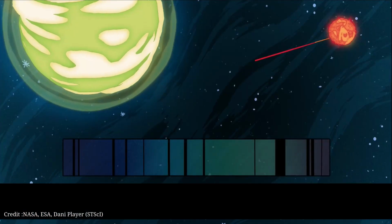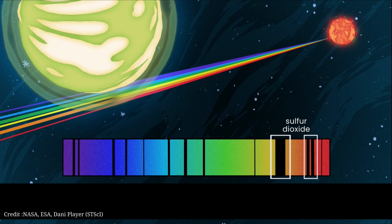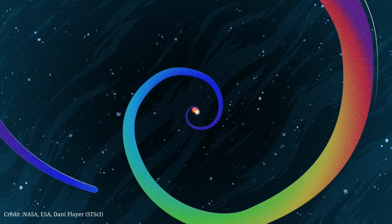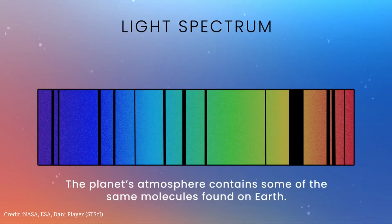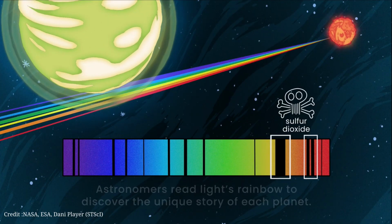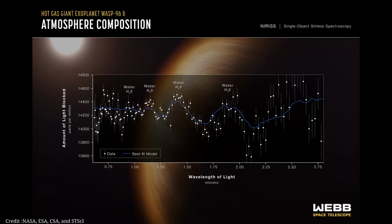When the light of its host star reaches the atmosphere of the planet, some of the light gets absorbed while some of it gets through. When this light reaches the telescope, the inbuilt NIRISS detector splits the light into a spectrum. This spectrum can tell us a lot about any exoplanet's atmosphere, which gases are present in the atmosphere, the composition of its clouds, and it can potentially detect biosignatures in the exoplanet. As in this case, it has detected the presence of water vapor.